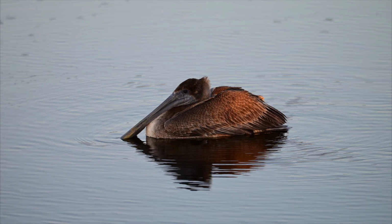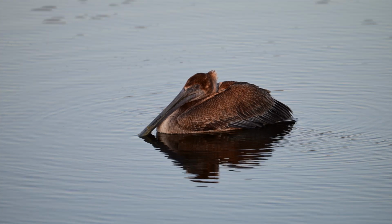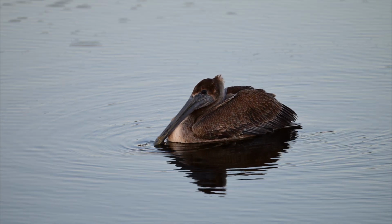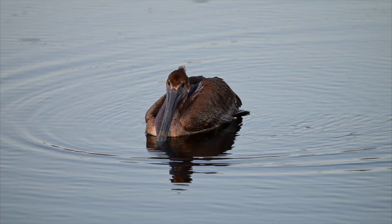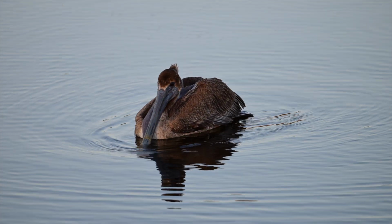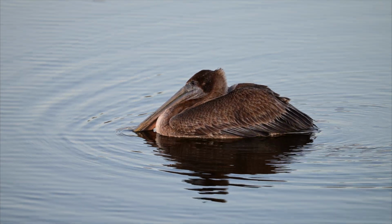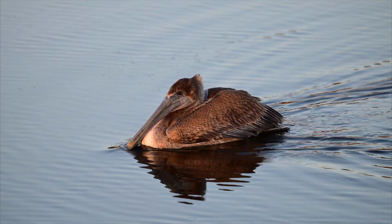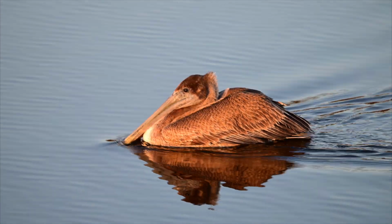This is very early in the morning. I'd say, let's see, sunrise has been around 7:30. This is probably just before then. The other day, a few days ago, the large alligator that's in the pond actually attacked and ate a brown pelican. I wasn't there that day, of course, but I saw some pictures of it.